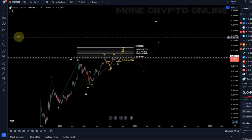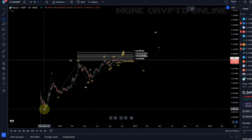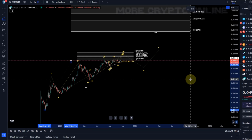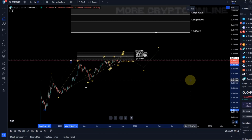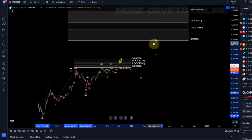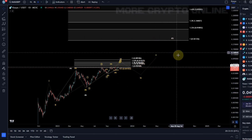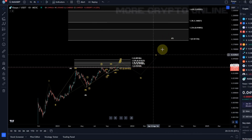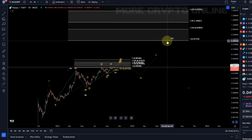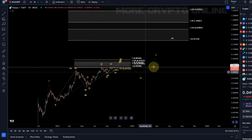Now, where could that C wave actually take us? Let's take a look. So if we say, okay, this was the A wave, B wave, and then we're looking at the 1-to-1 ratio. 36 cents, okay, so that's where it could take us in a bull market scenario. That would be the first target I have for you for the bull market, I would say. A, B, and then C wave.